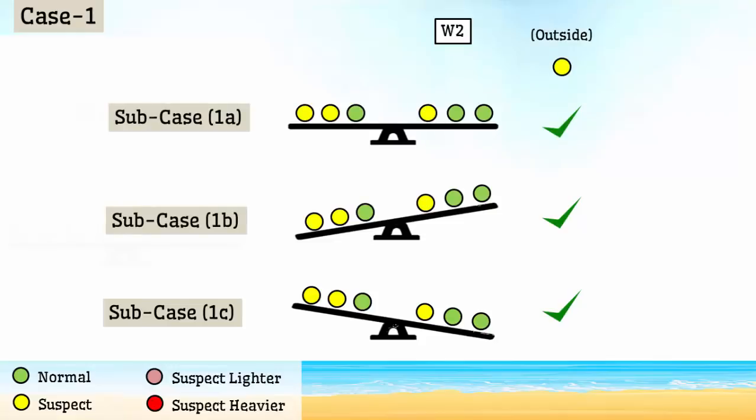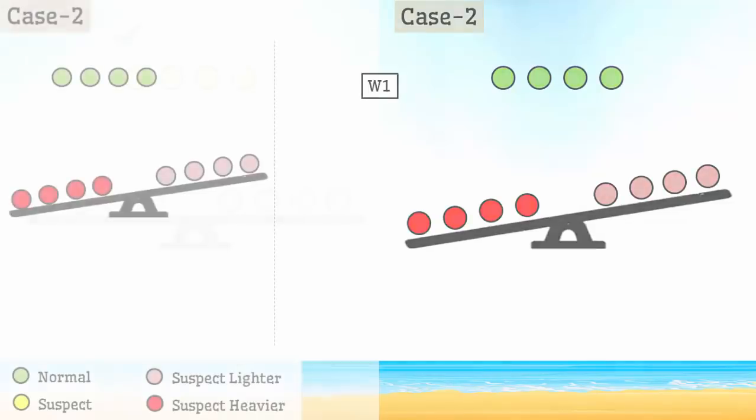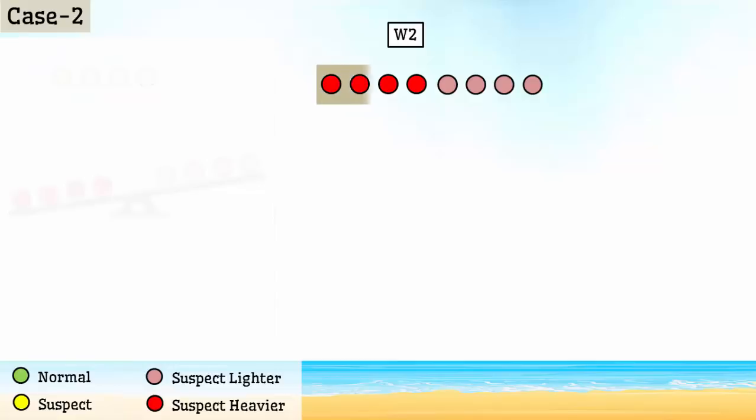So case 1 is now resolved. Let's move on to case 2, where the two groups don't balance in the first weighing. Here we have 8 suspects overall. Now, how many of these suspects should we choose for the second weighing? As I said before, neither choose too few objects nor choose too many. Stay around the middle. Exact half is 4, so choose the next number, that's 5.